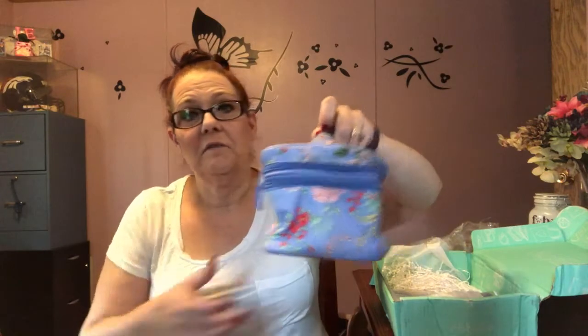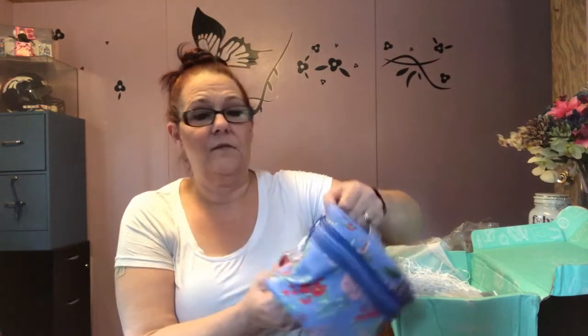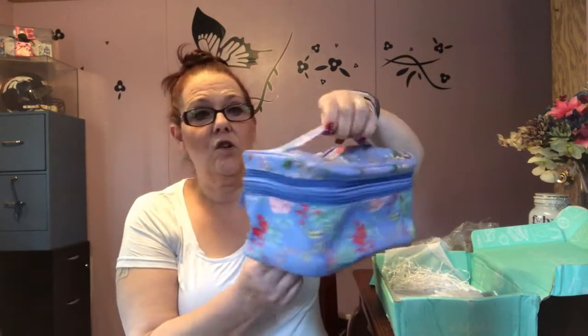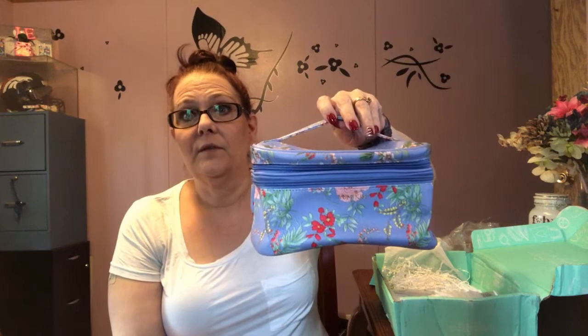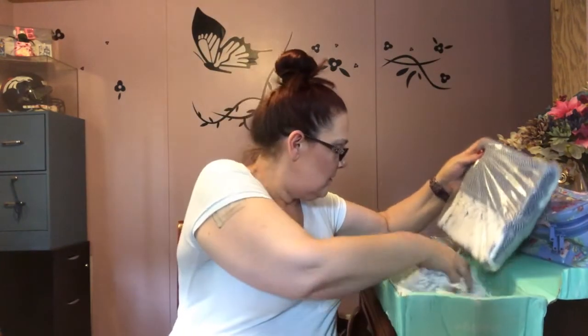Because I'm pretty sure you can even get these, you know. But it is cute. I am thankful to have this. It is very cute. It is a good size, and I am thankful to have that. It seems like it's going to be good and sturdy. We have one more thing in here, and then that is it.